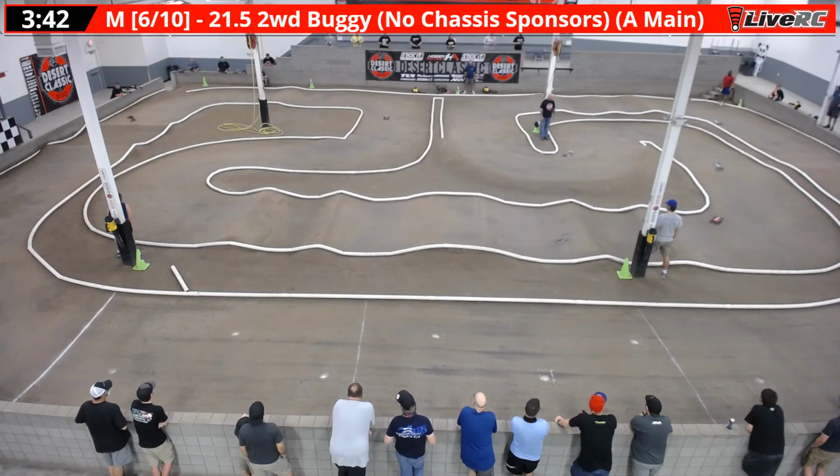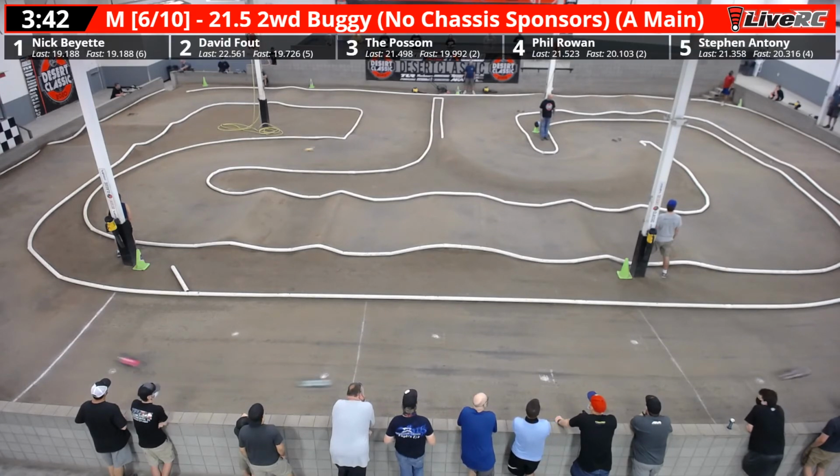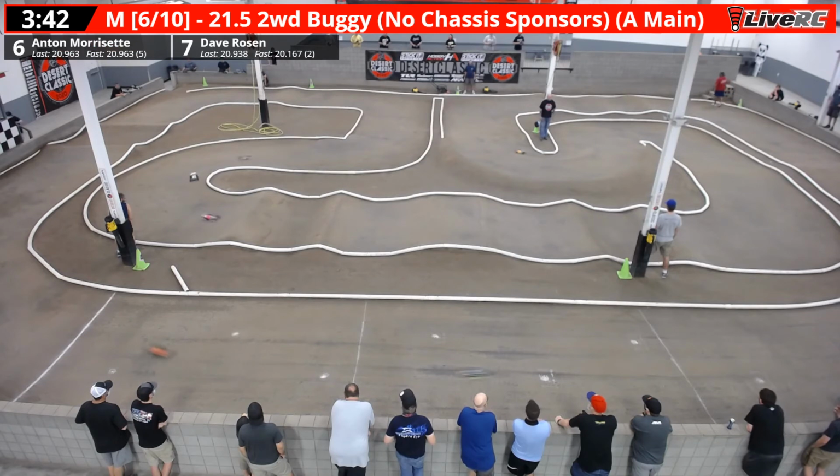Race number 8, two-wheel drive modified, coming at you next. It is Cameron Ayers, large and in charge. 17-2 fast lap out of Cameron coming down that front straightaway. White in the pink and purple. Losi 22. Raw speed.